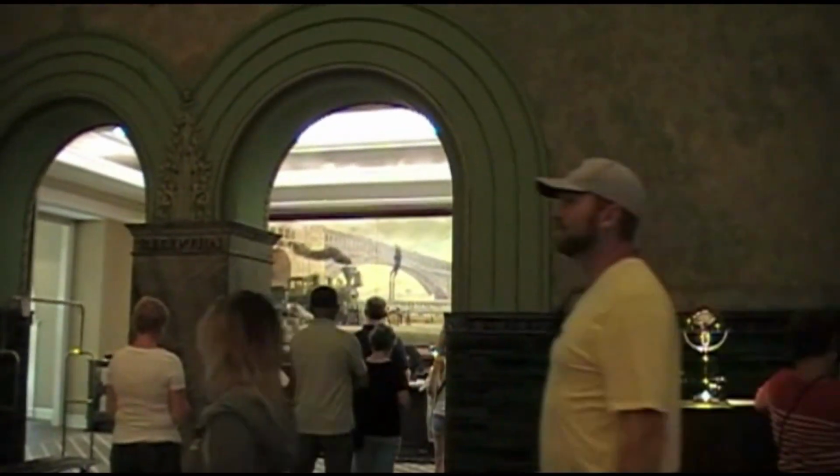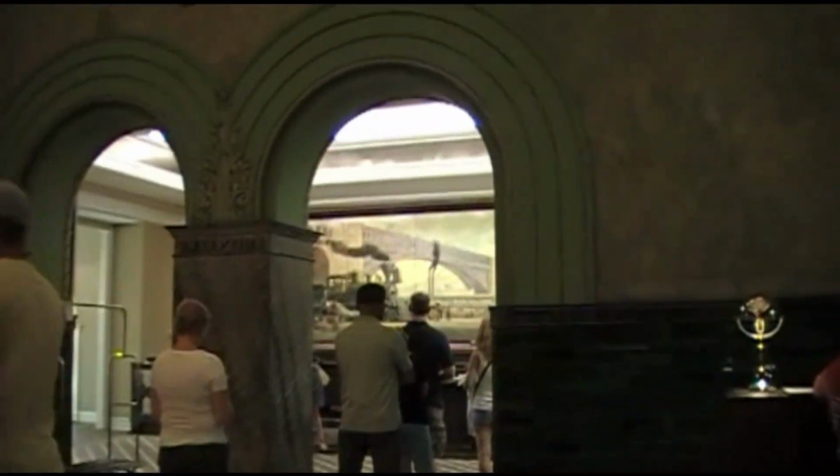This is the hotel we're staying at the first night before we get on the ship. And it used to be a railroad station. This is like a show they put on every hour.